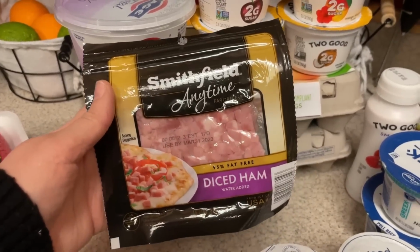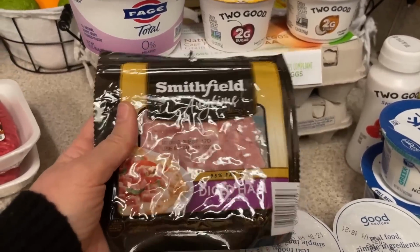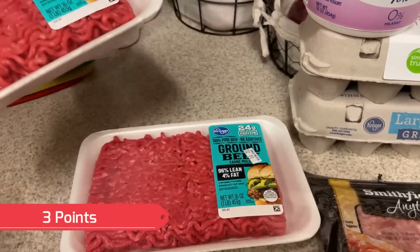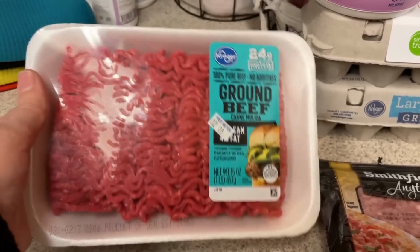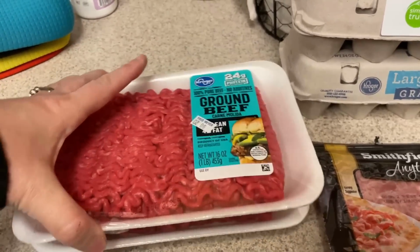I did pick up some diced ham. This is really good in egg scrambles, omelets, salads, and whatnot. And then I already have some ground turkey in the freezer in case I need that for anything, but this week I'm going to do some ground beef. And I know I don't do this very often, but it just sounded good this week. So I need one for the Big Mac salads, and then I am going to use ground beef this week for the tacos. And that is everything.